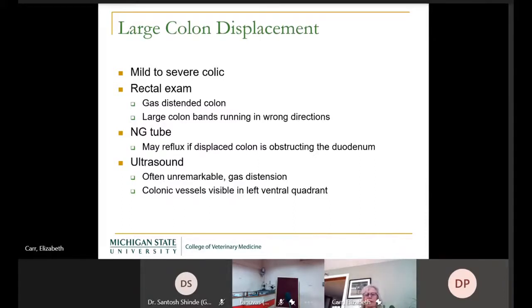Gastric distension is incredibly painful, and so all horses should have a stomach tube passed just to determine if they have gastric distension, because decompressing their stomach can control pain fairly significantly. If you ultrasound a large colon displacement, it can often be fairly unremarkable. You may see that the colon looks tightly stretched. You may see that colonic vessels, which run along the tenial bands, are present on the lateral wall. Remember, these vessels are typically medial, and so we don't see them in a normal horse. However, if the colon's displaced and twisted a little bit, you may see the vessels running along the right ventral abdomen.